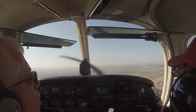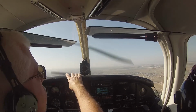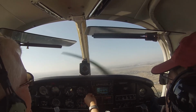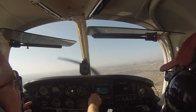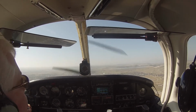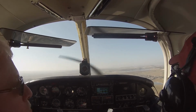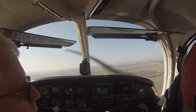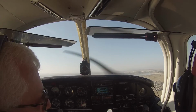Piper 45 Whiskey, once you're at the power lines, fly westbound. 5145 Whiskey, westbound at the power lines. Piper 45 Whiskey, contact tower now at 123.7. 45 Whiskey, going to 123.7. And Centennial Tower, Aero 5145 Whiskey is with you on an extended downwind for 35 right. Aero 5145 Whiskey, Centennial Tower, at the time turn right base on 35 left. 5145 Whiskey, you're going to turn right base at the power lines.